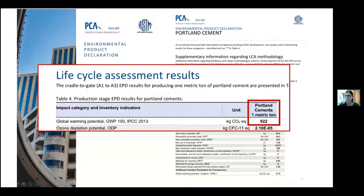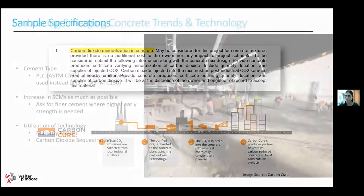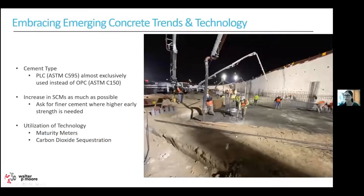So in summary, where we are on the project now, we have gone through the life cycle assessment. These slides that I've been showing with some of the photos are from the site. Their foundations are being placed. A lot of the shear walls at this point have been placed. The shotcrete basement walls have been placed as well.